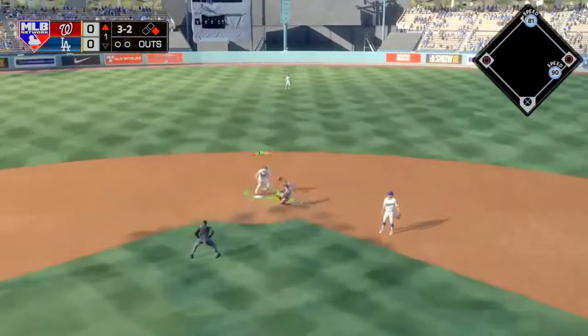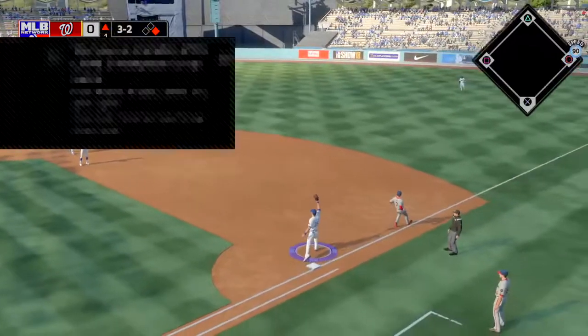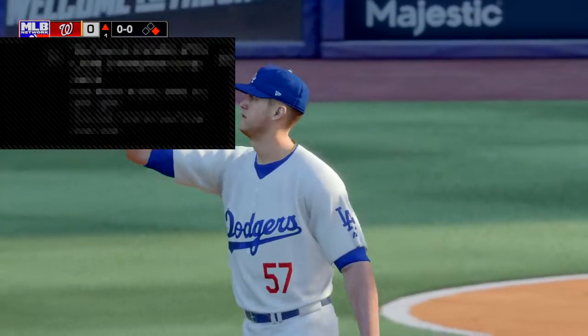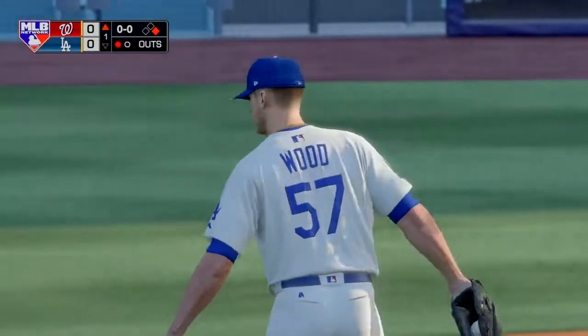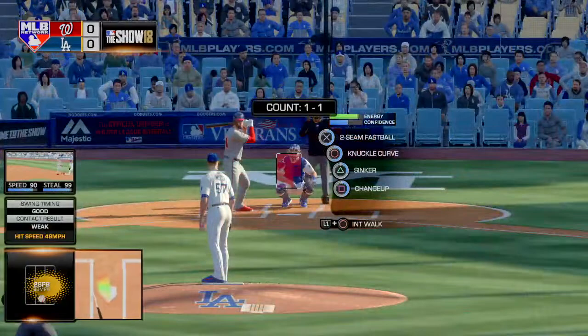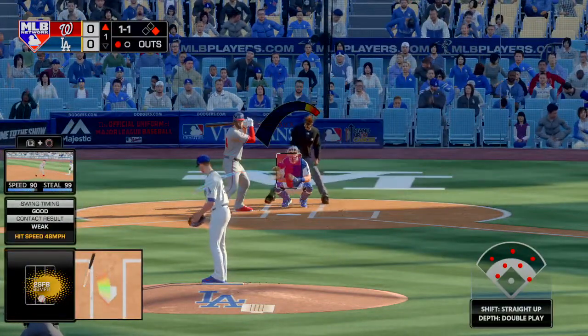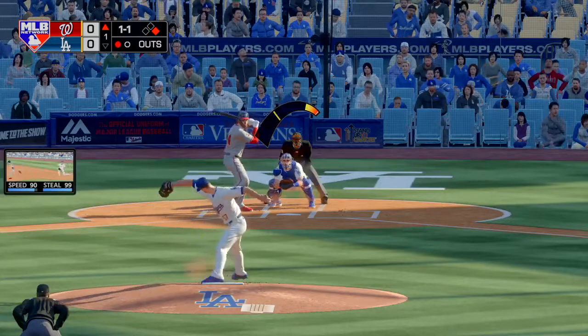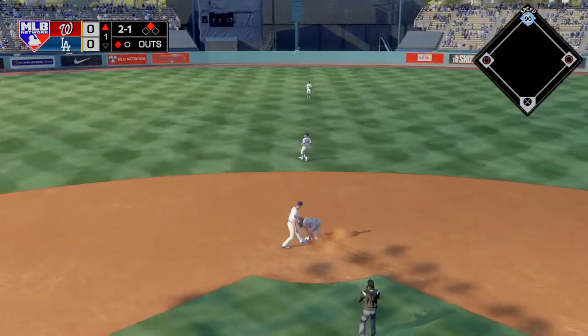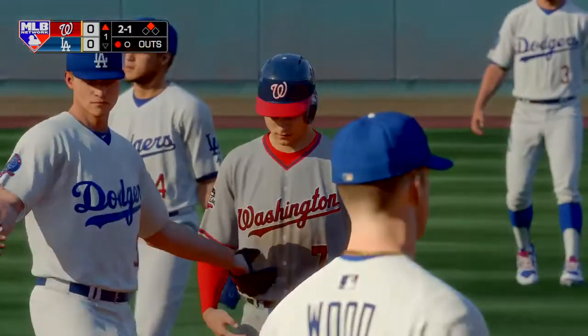Little chopper back to the mound. He'll throw back to second to get the out, and that's going to be all they get. Boy, a risky play there, but it pays off. Batting third, the right fielder, number 34. So a runner at first with one man gone, and that'll bring in a dangerous hitter indeed in the form of Bryce Harper. Pitch inside, the throw is going to be far too late. That's a stolen base.